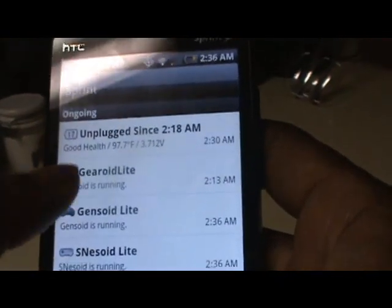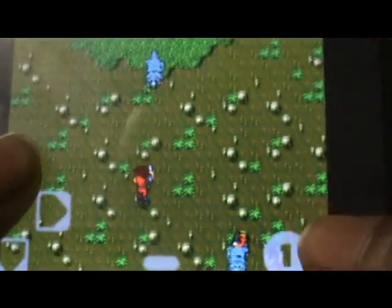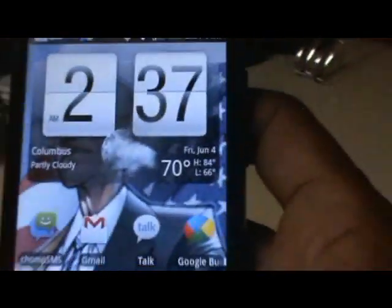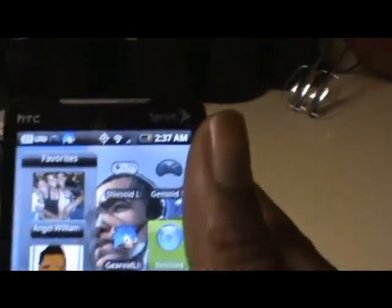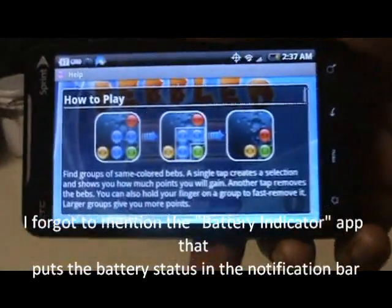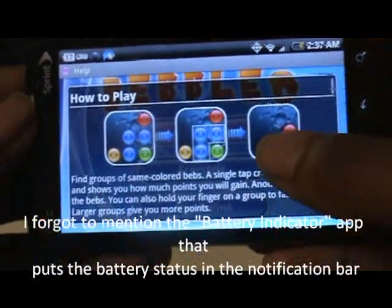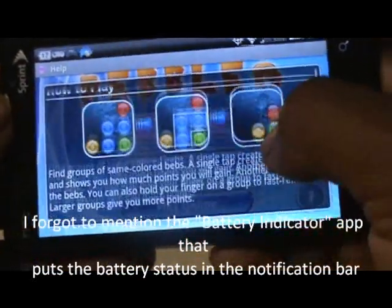And then also I got Gearoid, which lets me run Sega Master System and Sega Game Gear. So again, they pretty much have every major system on there. I like the emulator games better than the actual market games. There are a few market games I like. Beveled, simple little puzzle game. Kind of like Bubble Buster a bit. Any of those kind of games.